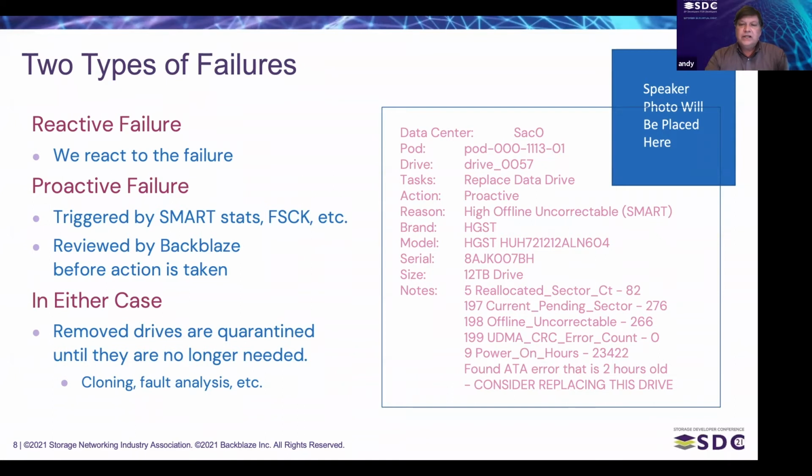So there's a quick example there on the right-hand side. You can see, and you notice in the notes, it starts giving us various different data points to take a look at, and it gives us a recommendation: consider replacing this drive because, in this case, the high offline uncorrectable SMART stat is particularly high. We get all of these things, but to this date, because the workload isn't that high, we actually review each one of those and have a human being in there. So the automation produces all of this, and then we have a human check it. And it also helps us validate how good, if you will, these algorithms are in predicting failure as we go along. In either case, the drives are taken out and they're quarantined.